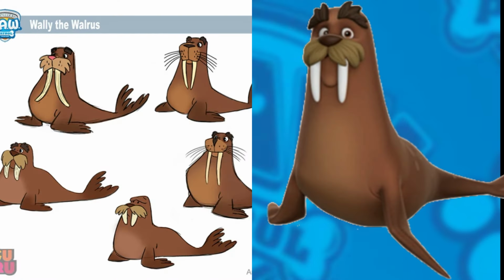Wally the Walrus. The only differences are his tusks and snout, which have changed multiple times, from his tusks being longer to him not having a mustache on some, which looks a little bit cursed in my opinion.